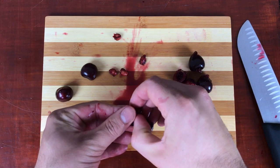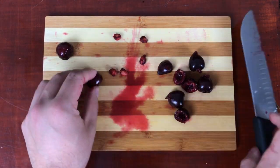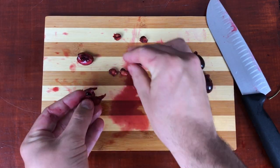Consider this like an avocado, right? An avocado has a pit. We all know how we do that, right? We cut around, twist it, and then even cut around again, and then pull it out. Don't do that swinging knife thing.